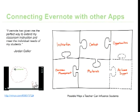So an example of a teacher using Evernote in his classroom is Jordan Collier, who says, "Evernote has given me the perfect way to extend my classroom instruction and meet the individual needs of my students." In his blog, he talks about integrating these 5 areas of the puzzle in his classroom to be an effective and influential teacher. But the missing piece that he wasn't able to accomplish until he became more familiar with Evernote was the at-home support.